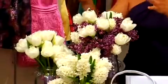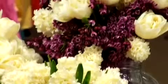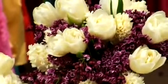Okay, so our first tip is celebrity inspired. It's about using the most important tool you have at your disposal for designing your wedding, and that's color. For Robert Downey Jr.'s wedding, his wife really liked purple, and we incorporated it into her bouquet. Today, I've made a variation on a bouquet that features purple. You could use any color you like, but we've done purple lilacs, tulips, and a hyacinth in white.